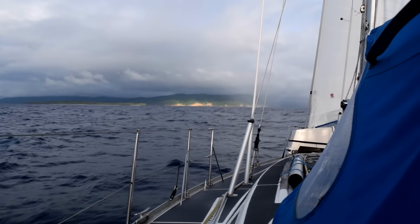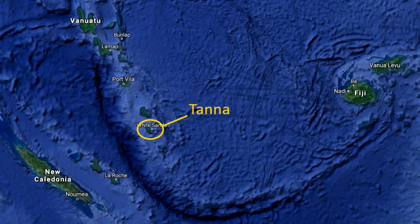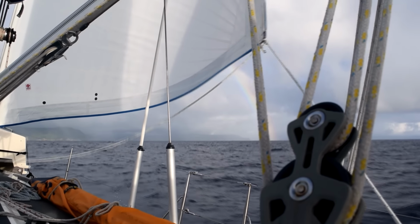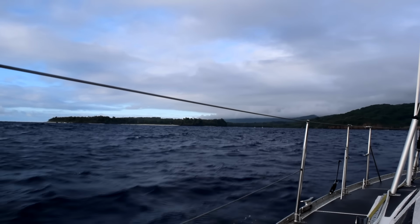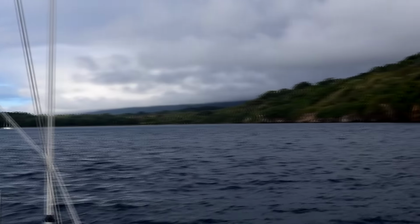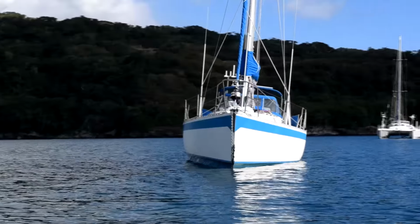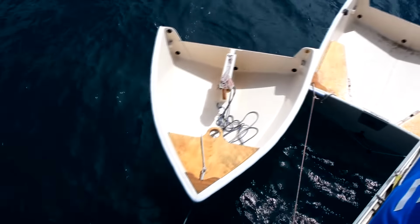We are sailing into Port Resolution on Tanna, an island in southern Vanuatu. We arrived here too late to get into the anchorage before dark, so we spent last night drifting around, waiting for the dawn. Now there's enough light to head in. Right, let's head ashore and explore.